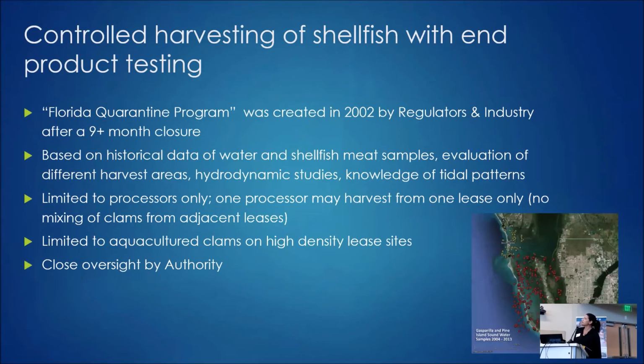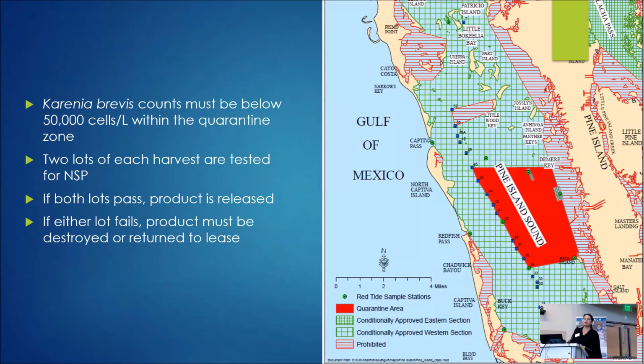We already talked about this, controlled harvest of shellfish with end product testing. This is an example of how it would work. Within that red polygon, that's the quarantine zone. So if the whole area is closed for Karenia, as long as cell counts within that red area are below 50,000 cells per liter, then the farmers can opt to do the quarantine, and they can harvest some product. We'll test duplicate batches of that product, and if they both pass, it's good to go. If either lot fails, the product has to be destroyed or returned to the lease.